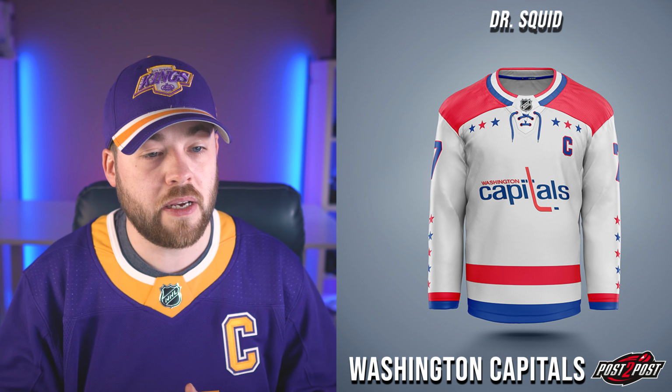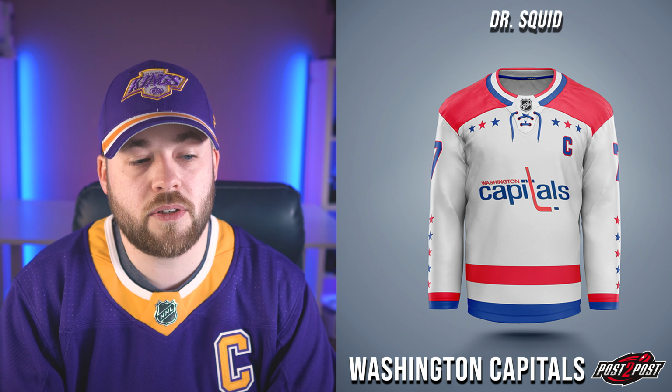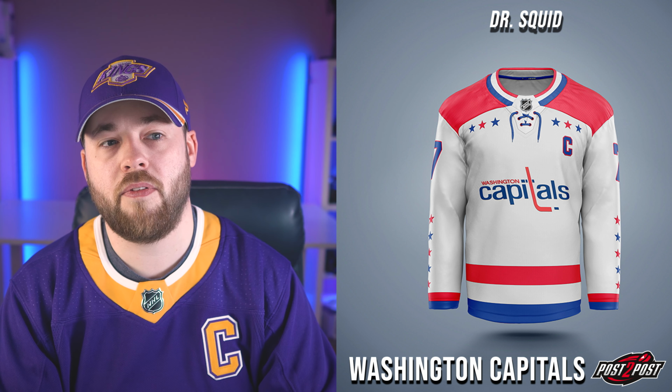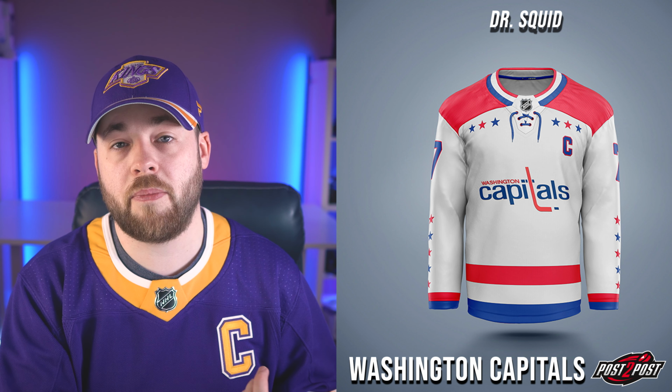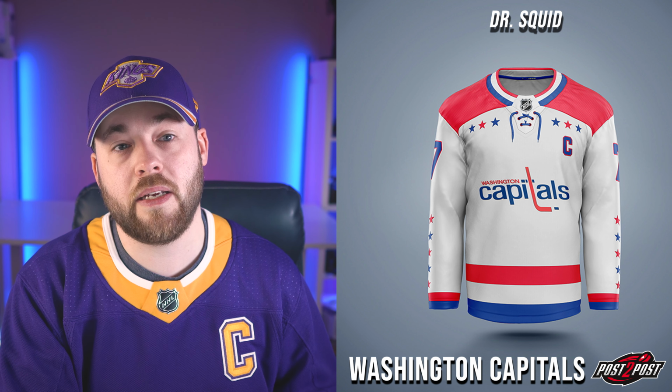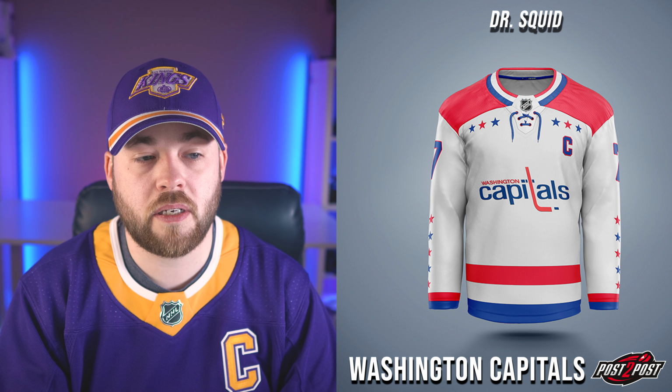I like the shoulders being red. I love the numbers being colorized almost opposite of the shoulders. The stars along the front of the shoulders, that's great, and down the sleeves. This is probably my favorite because I'm such a big fan of it. I think it was the Reebok jersey that used a variation of this, and then they created an alternate, which I'm a big fan of as well. So I would say that this is definitely my favorite.